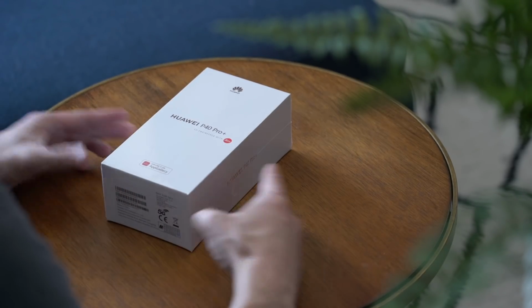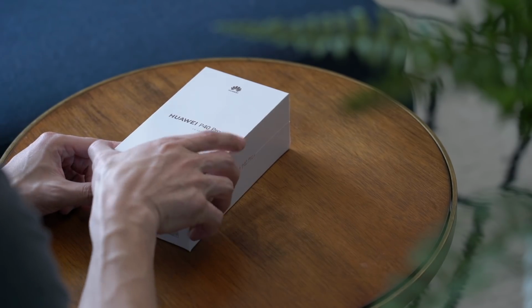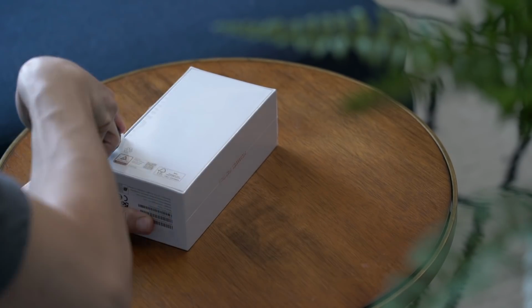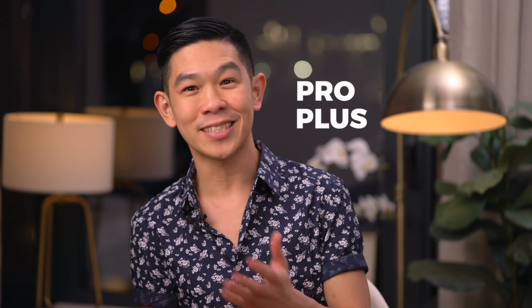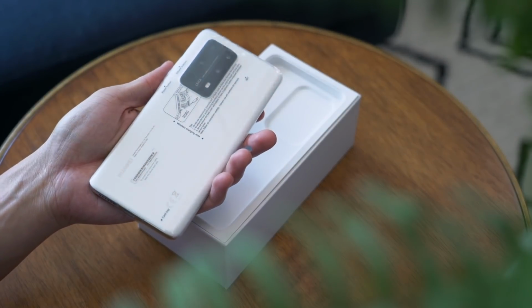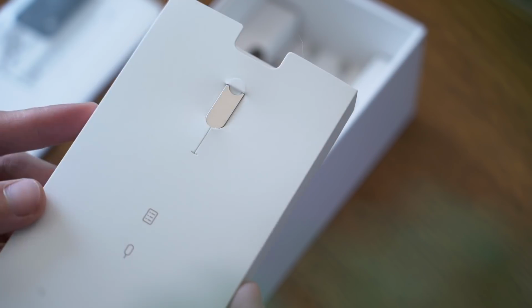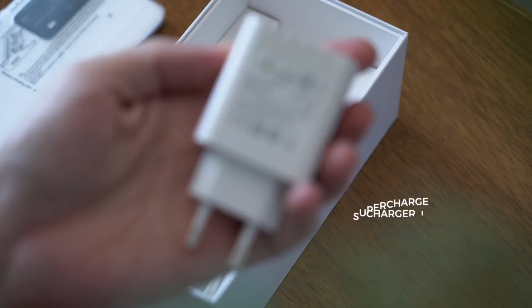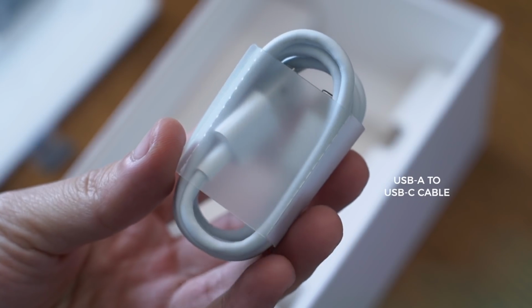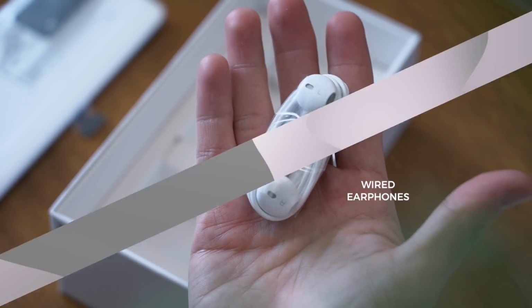Before we dive in, a quick unboxing to show you that there are no extras when you get the P40 Pro Plus over the P40 Pro. The box even is the same, except for this plus sign over here. This is the part where I was going to point out how silly P40 Pro Plus sounds like and the use of 2 superlatives in a name, and then I realized this phone is called the iPhone 11 Pro Max, so never mind. Inside is the phone, a SIM ejector tool, and inside here is supposed to be a clear case. Not sure why my reviewer's device doesn't come with one. You also get a 40-watt SuperCharge adapter, USB-A to C cable, and a pair of wired earphones.